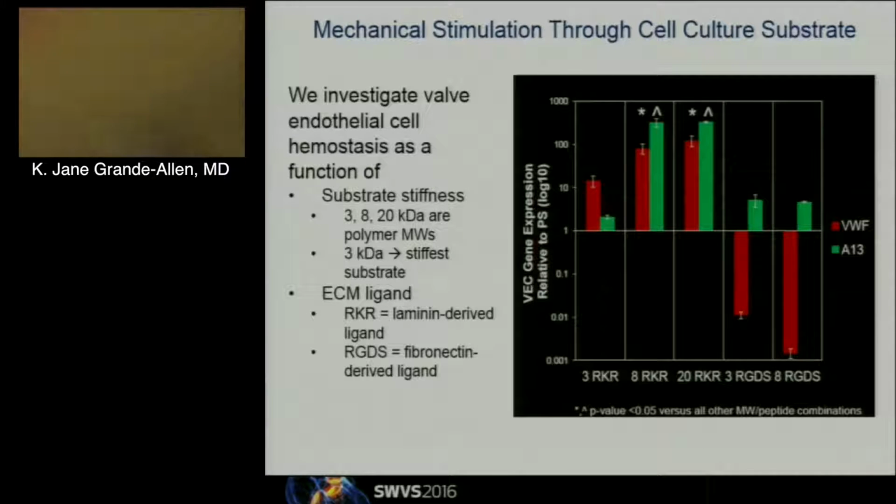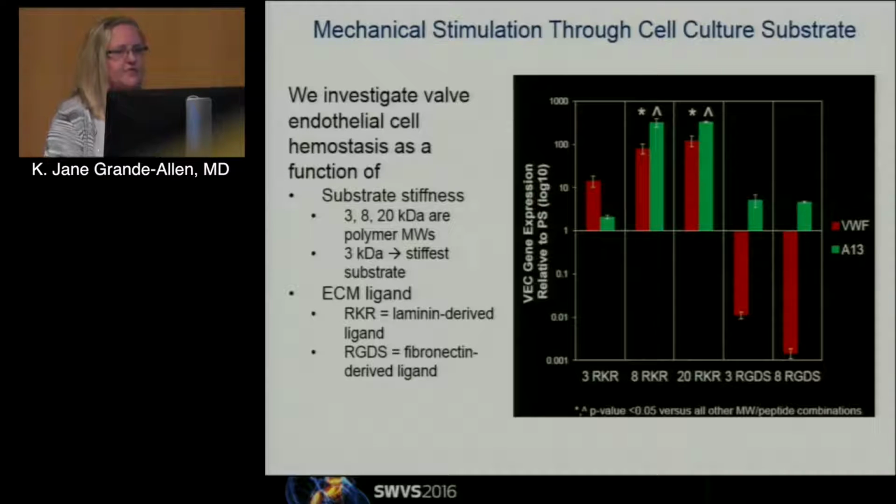And then we also are trying to study the way valve cells behave when we grow them on structures of different stiffness. So instead of growing cells on tissue culture plastic, we grow them on little gels that have different stiffnesses. They're quite soft, for example, between 3 to 20 kilodaltons. And then we can coat these polymer gels with different ligands representing different extracellular matrix components such as laminin or fibronectin. And this is an example of valve endothelial cells and how they produce both von Willebrand factor and the enzyme that degrades von Willebrand factor, ADAMTS13, when we have them on these different combination hydrogels.